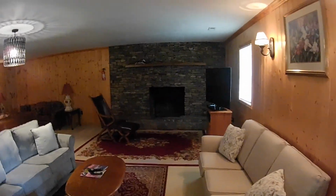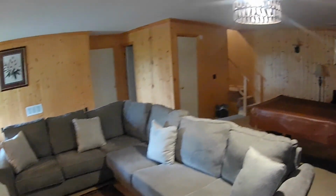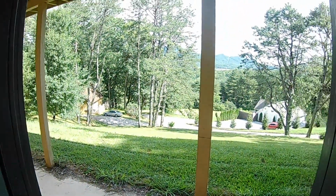Oh, this is the pool, the game area. Turn some lights on. Let me turn some more lights on. Find the switches. So there's another chimney down here. And there's a pool table with seating area. Another living room area here. This door, I assume, goes out to the front yard.